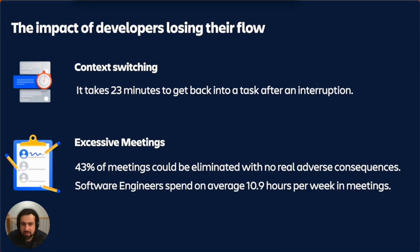And just to leave you with some stats, it takes 23 minutes to get back into a task after an interruption, so you definitely want to avoid context switching. 43% of meetings could also be eliminated with no real adverse consequences. The average developer spends almost 11 hours per week in meetings. If you do the math, that gives you a good few hours back.